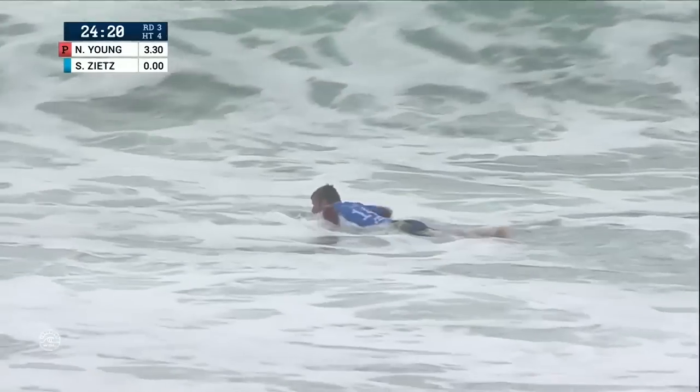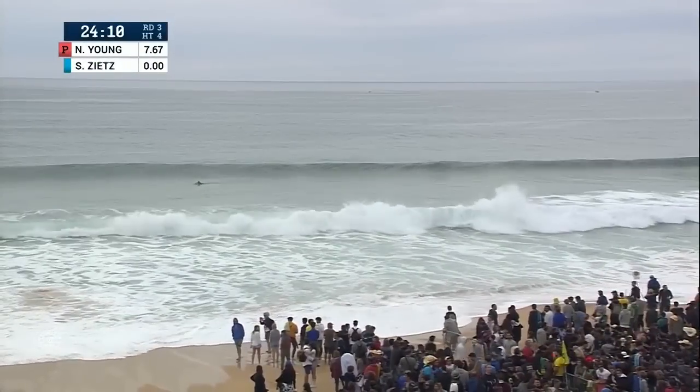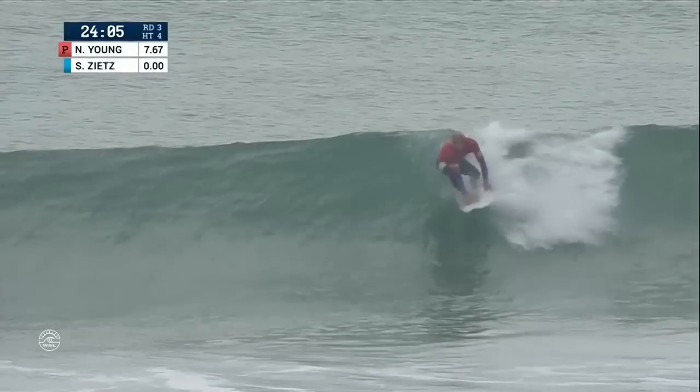24-23 on the clock. He likes to throw a little bit of flair and variety. He's shown 3 different kinds of maneuvers on the backhand. We always talk about how difficult it is to mix up your backside snaps.